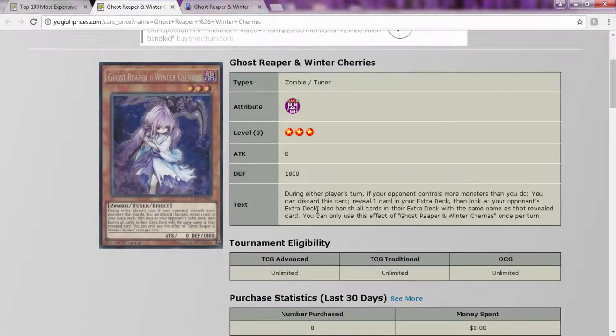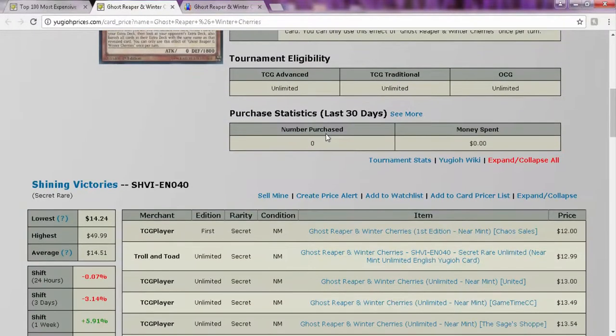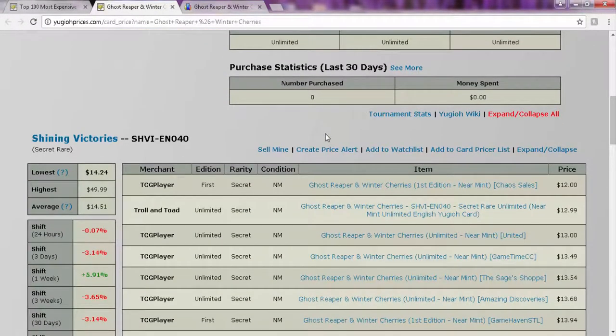So this card right here, I really believe you should definitely pick up. I'm definitely going to invest in these. I'm going to wait one more week to see what happens to the price. If it goes down to like $10 or $11, I'm just going to bite the bullet and go buy it. It's still a good price to buy it at 13 right now.